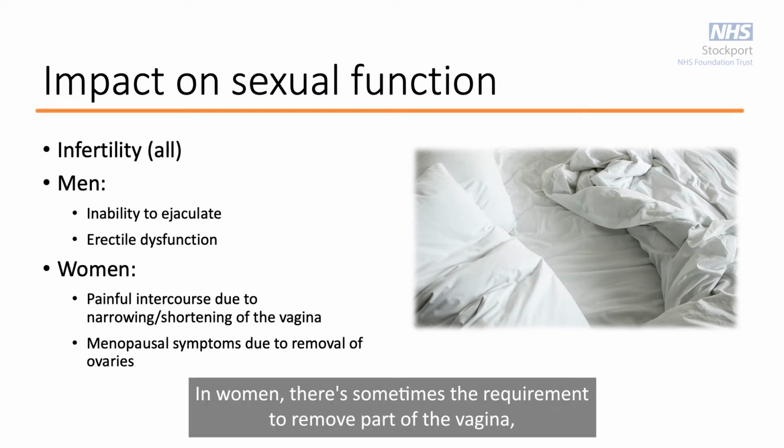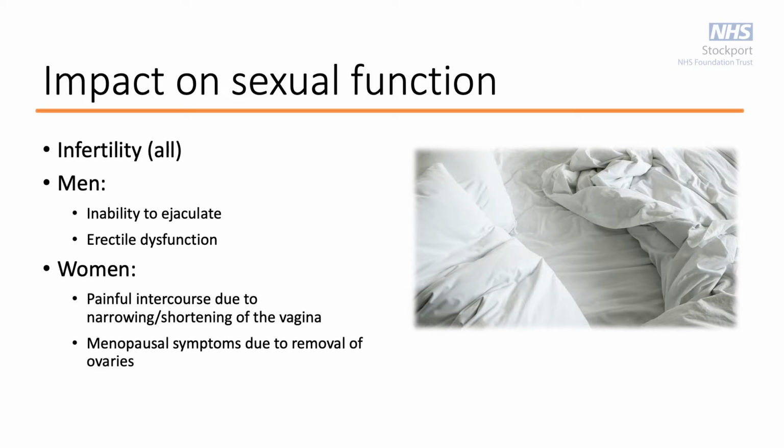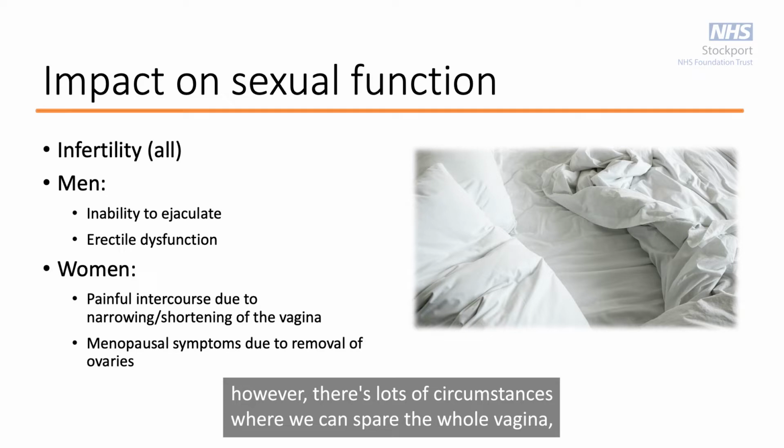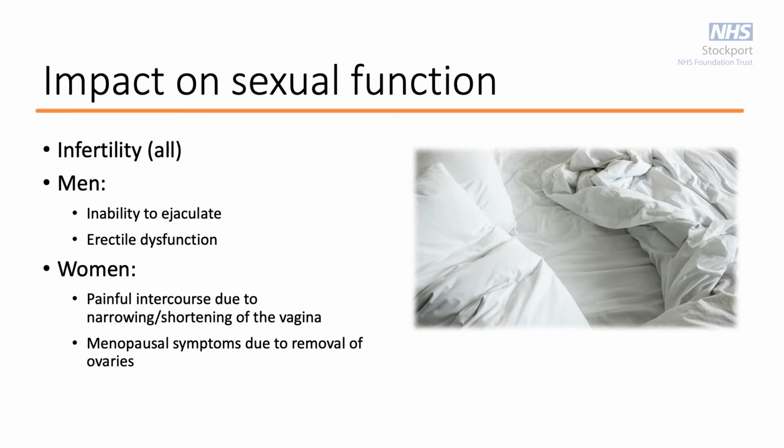In women, sometimes there is the requirement to remove part of the vagina, which can leave the vagina short and have an impact on sexual function. However, there's lots of circumstances where we can spare the whole vagina, and hopefully sexual function is preserved as much as possible.